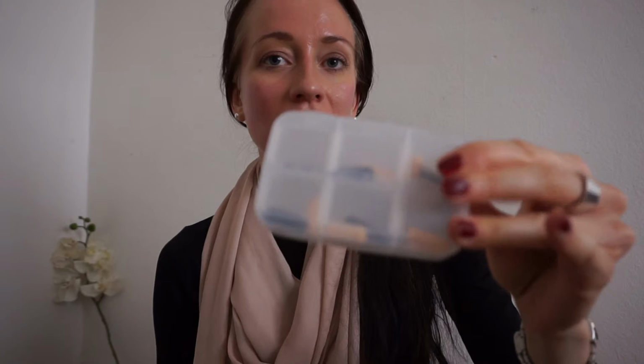And this is also super practical if you are traveling, if you are in an airport and you don't have so much time, you just need to get your stuff out. This is a good way of staying on track with your vitamins. Super happy that I found that product.